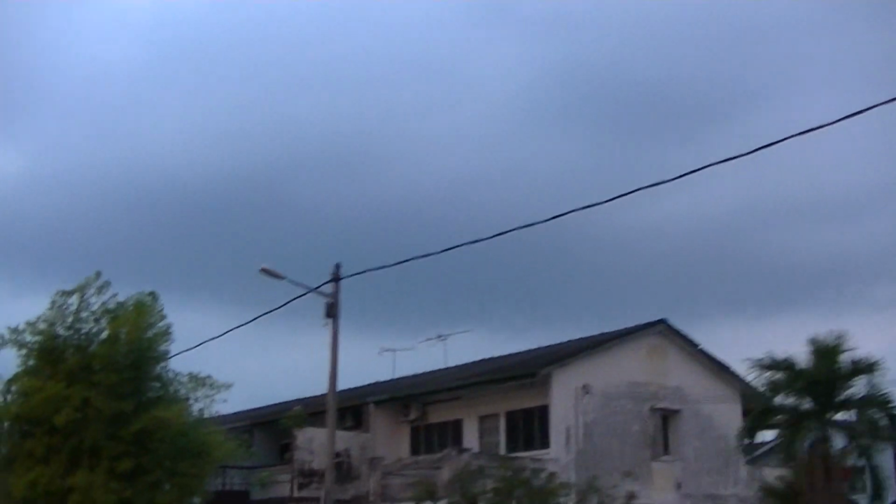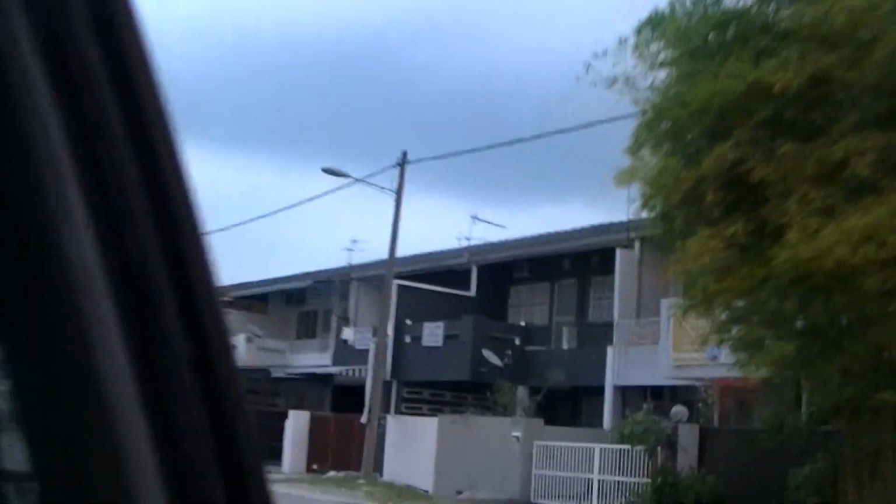Ah, the clouds. I want it to rain because I want to do something on the field. Yeah. Too late. No, not now. I'm talking about. Never mind. Sayonara, bye bye. Oh, lots of cars here.